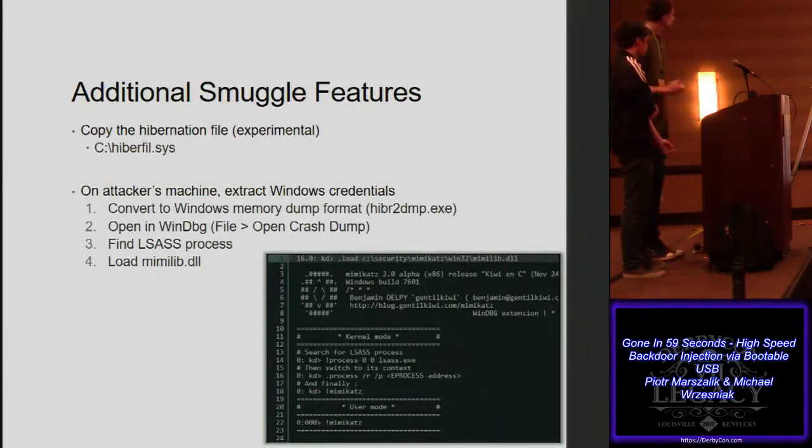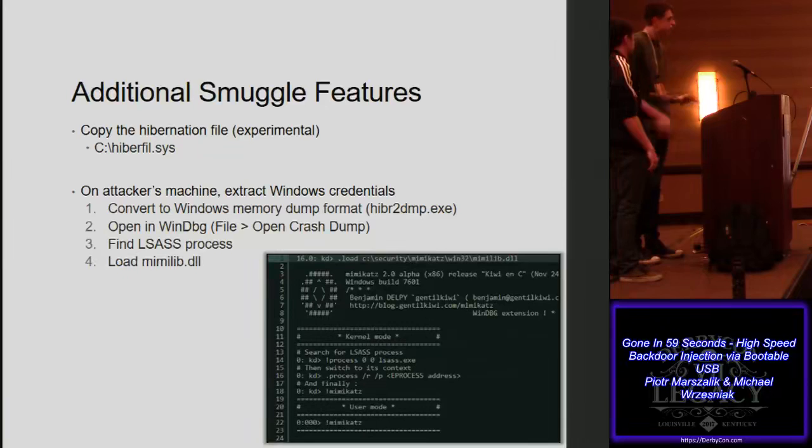And the big one, the latest feature that we've been investigating, is still experimental at this phase. Keep in mind, it might put you over that 59 seconds, because if the client has a large amount of RAM on their system, that hibernation file will be bigger. On Windows 7, hibernation is not always enabled. Some manufacturers choose to enable it, but it is always enabled on Windows 10. Through our testing, what you can do as an attacker is this: that hibernation file will contain all of your processes, all the memory, which of course will include LSASS, and LSASS will contain your domain credentials.